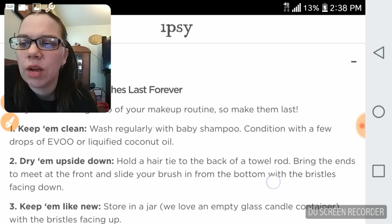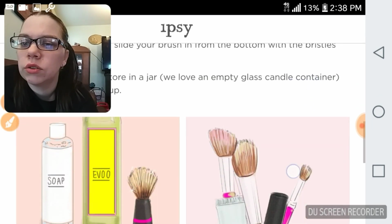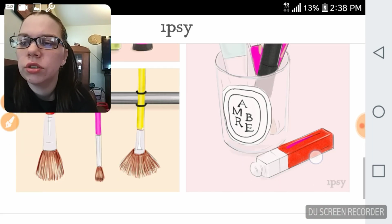Keep them clean. Dry them upside down. Keep them like new. There we go. Some pictures. Back we go.